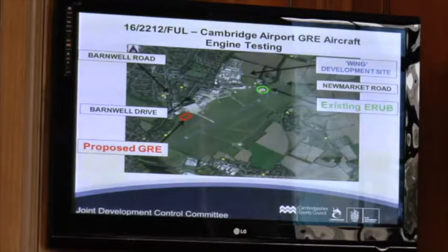Current engine ground running activities are not the subject of a specific planning permission. There are no formal planning restrictions on the current engine testing arrangement. Whilst the airport does have in place voluntary procedures, there is no mechanism to enforce these procedures under the planning regime. Last year, the applicant received planning permission from South Cambridgeshire for a new mixed-use development, including residential homes, on land to the north of Newmarket Road.